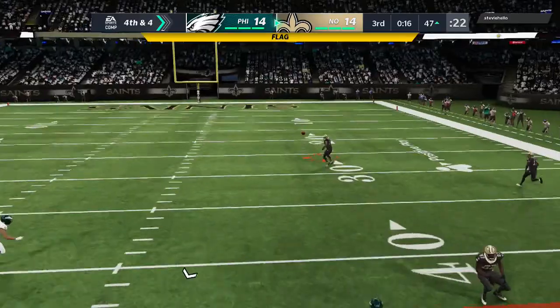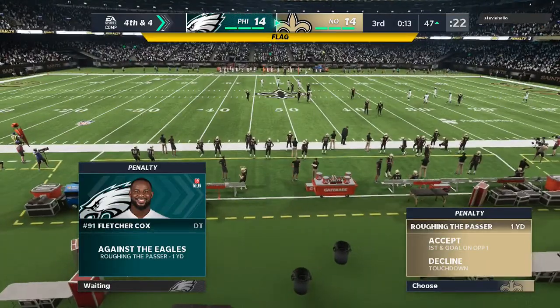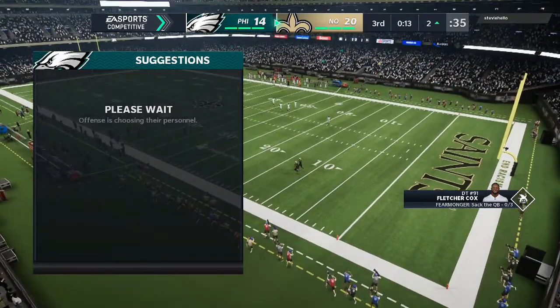They snap it on 4th to Hill. The open man is Smith. And he'll take this into the end zone. Now, hold on here. We do have a flag down. So let's see what this is about. And yes, they want the points, so they will decline the penalty.